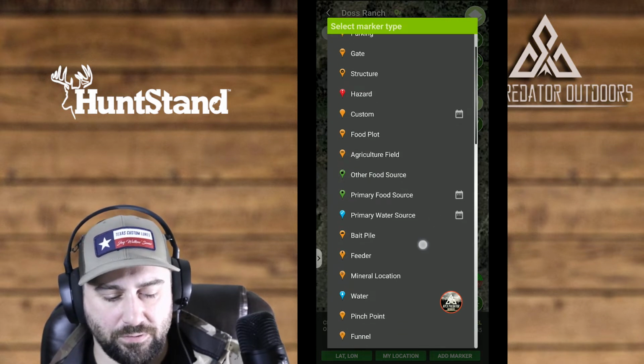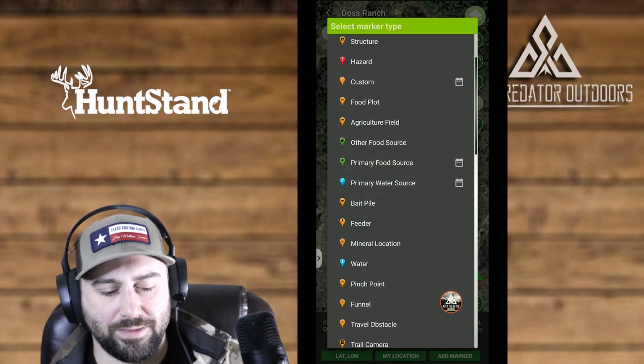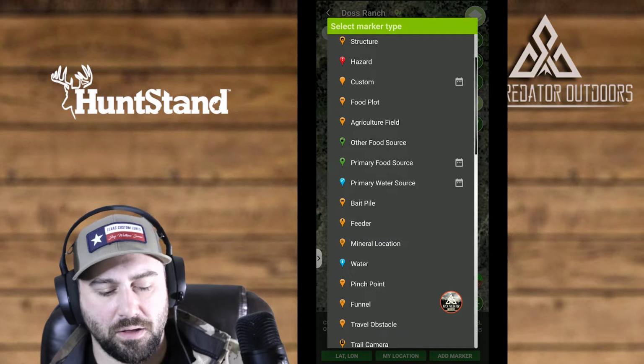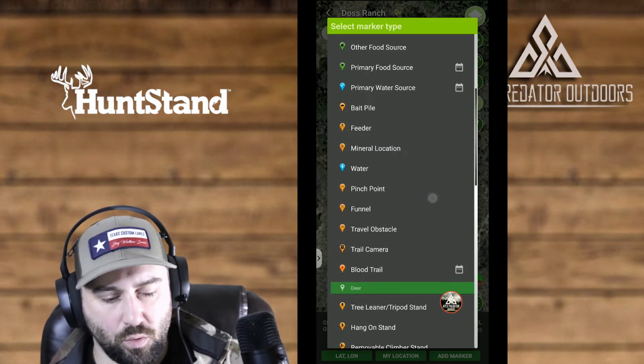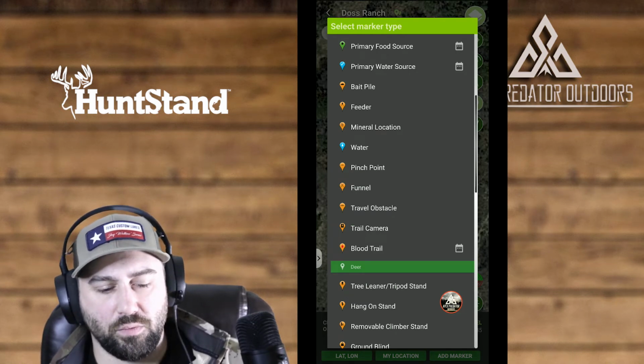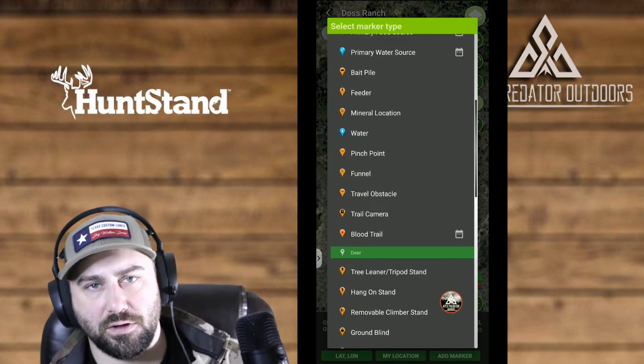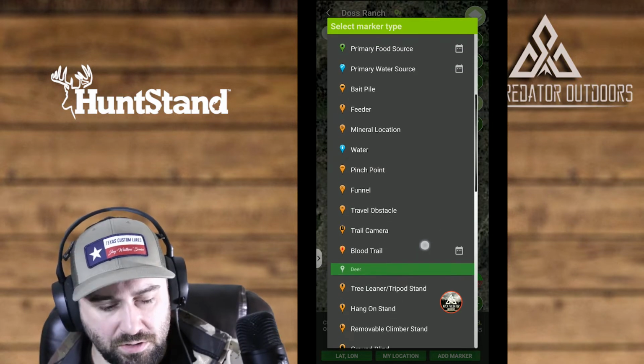Okay, same thing with the food source right here, right? So if I were to select that, then it would add the date and all the information from that date. Okay. Same thing with the water source. I can add, okay, well, this year that pond was dry. Next year that pond was fully full, and then we fixed it so from every year after that it held water in it. So, you know, hopefully it holds water. So you can see all these different things.